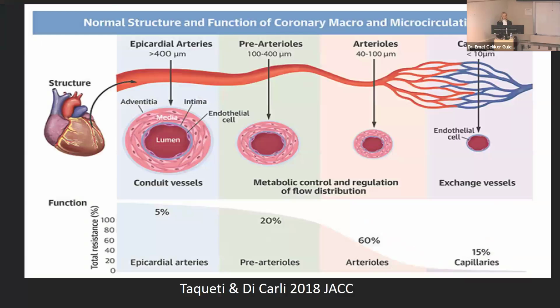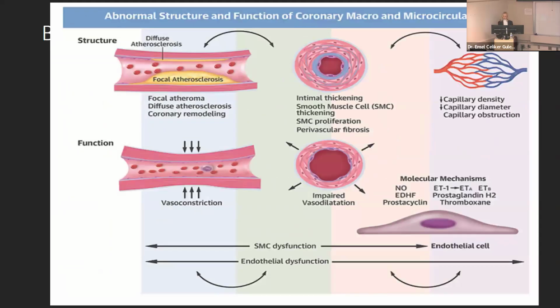The coronary arterial system creates a network with various size segments, from larger than 400 micrometers to capillaries smaller than 10 micrometers. Epicardial arteries don't usually impede flow much. Their size adjusts according to shear stress and endothelial function. On the other hand, prearterioles and arterioles control most of the heart's blood flow resistance based on the heart's changing metabolic needs through the coronary capillaries. And also, abnormal structures of macro and microcirculation are different histologically.